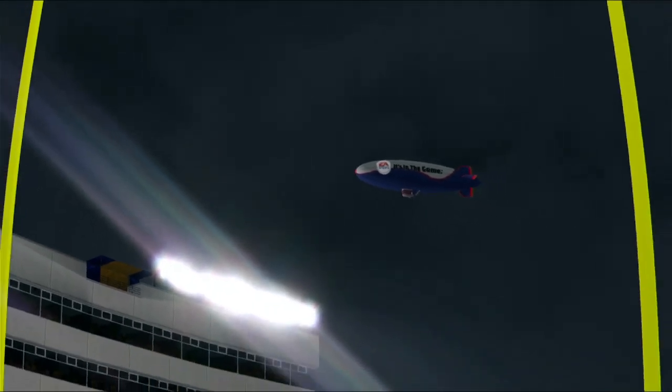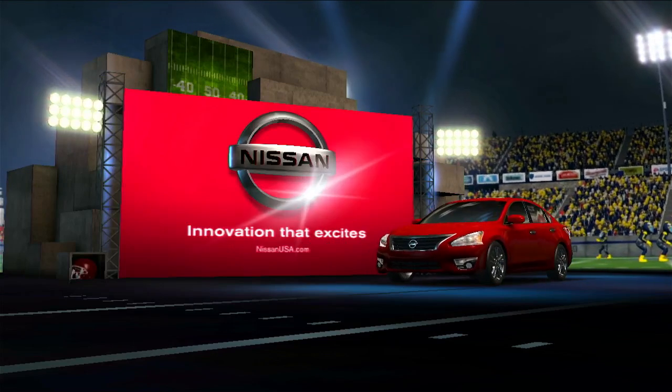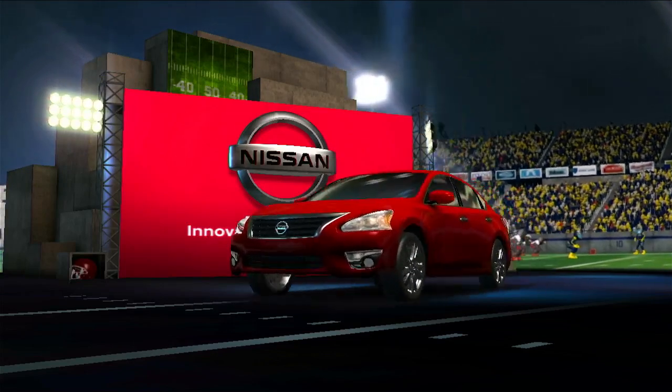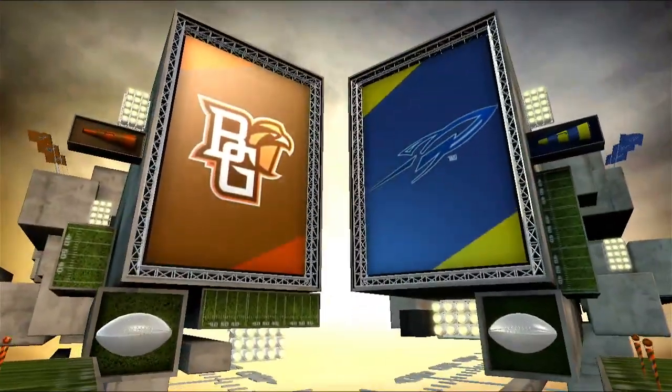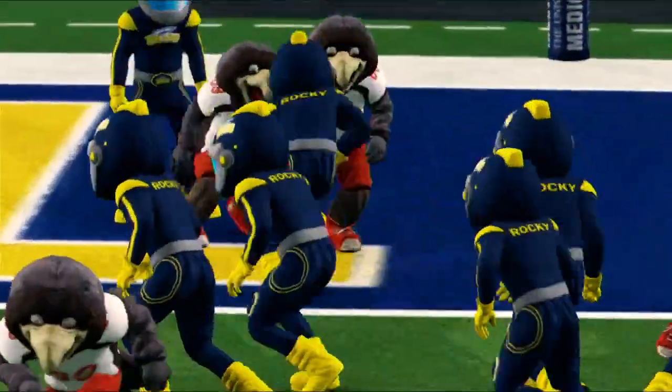Glad to have you with us in the studio for the EA Sports NCAA Football 14 Halftime Show, presented by Nissan. Innovation that excites. Reese Davis and David Pollock here, completely locked in on that first half.